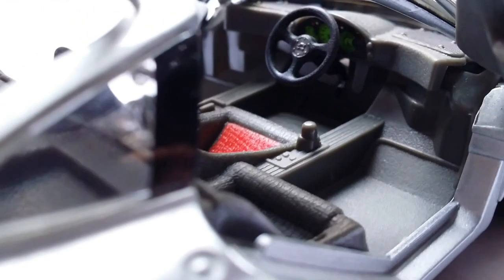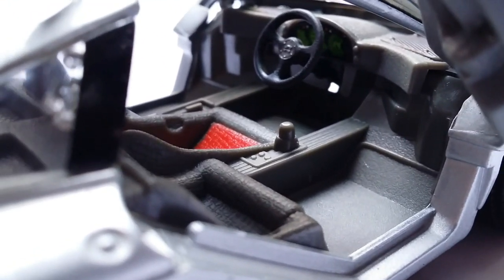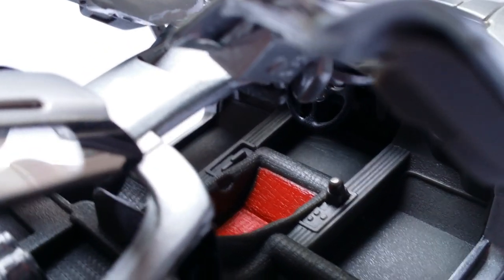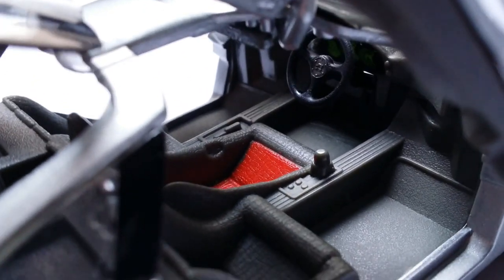Here in the middle we have the gear shift. Now this is done in a very poor level of detail because it's just a little knob here in plastic, whereas on the 1:18 scale version it looks a little bit better. But then we also have a few buttons hinted at on either side of the driver's seat.